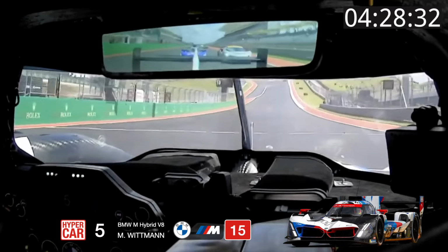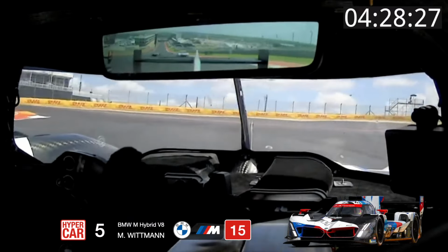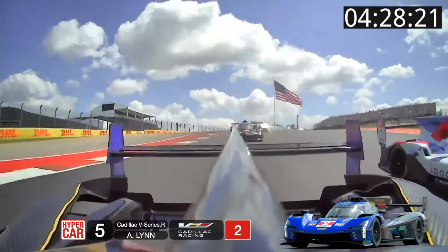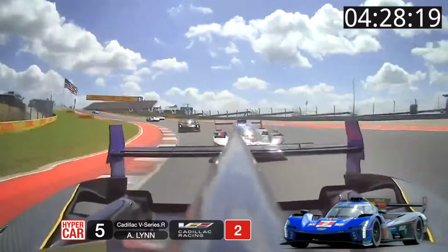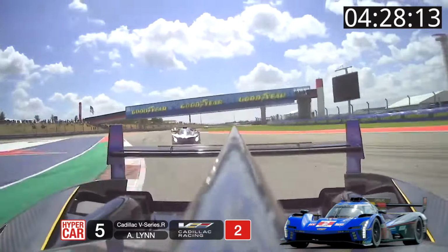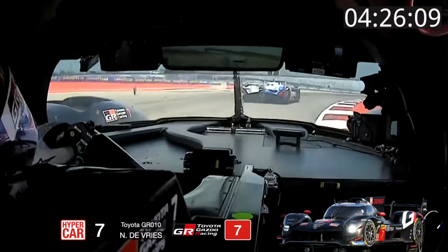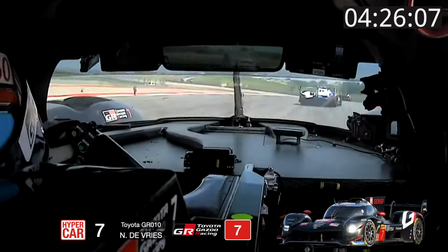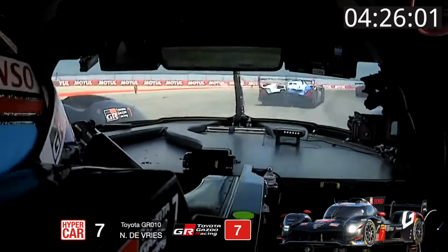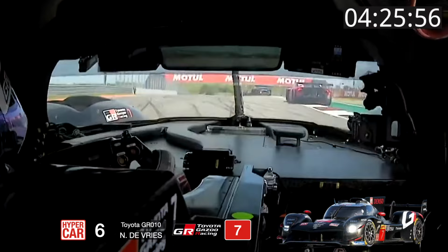As they look up this humongous hill into turn 1, Lynn looks to the outside, but then peeks up the inside of the number 15 car and sweeps his way past the 15 BMW, with De Vries following closely behind in his number 7 Toyota. Through that downhill sweeping right-hander, Lynn is easily ahead as they make their way into the high-speed S's. De Vries, who is just behind, is pressurizing Wittmann, the number 15 car, who clatters the apex curb through that left-hander, struggling with the rear end of his number 15 BMW as he gets a snap of oversteer, trying to put the power down coming out of the high-speed S's.